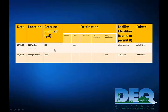So here's a little chart that shows all of those items. Now you may have your own chart worked up, and that's fine. You can use it, provided that it contains all of the information that's required to be kept. So you could see on this first one here, we've entered a date, where it was located, the amount that was pumped, and then the destination section here is where we're taking it. So this one, we took it to the POTW or the publicly owned treatment works. The name of the site was the Worcester Station, and John Driver drove it there.